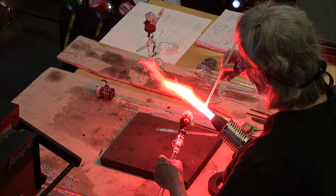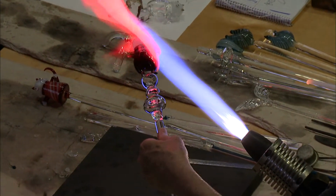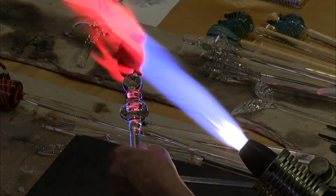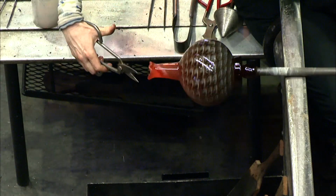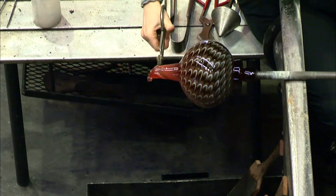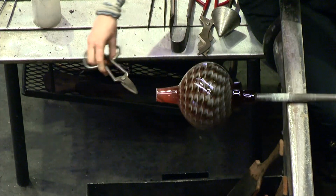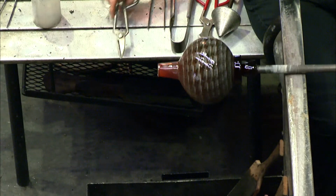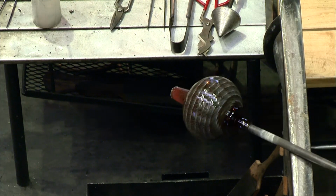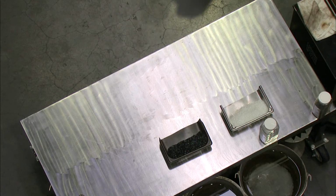So as Helen has been introducing some more heat back into that opening, she's tweezing the lip, pulling it a little bit thinner with those tweezers, and you're going to see her cut away those tweezer marks. So we call that tweezing and trimming. It's a really nice technique to thin the top of a form out at this stage. And while she's doing that, just like we added some gray glass for a foot to the bottom of this bottle, we're going to add a little bit of gray glass to the top. We call this a lip wrap.